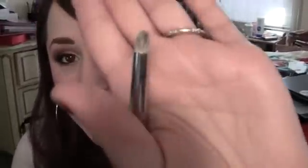Again, mine is totally stained, and I do apologize, but a pencil brush is a must-have. I like these ones with the white fibers because it's a lot more stiff and dense, and you can get really precise. I love this for deepening the crease color, but without getting out of control, just placing it directly into the crease there. And also sometimes I'll use it to smudge out my eyeliner as well. I just think this is a great brush to have. I think everyone needs to have a good pencil brush in their arsenal.